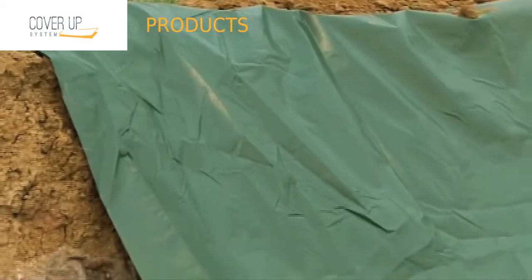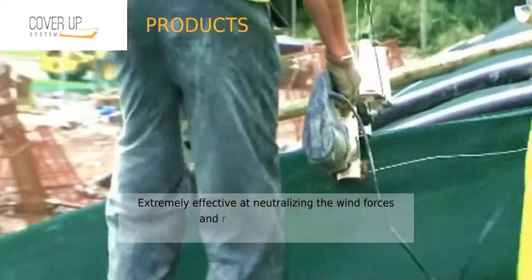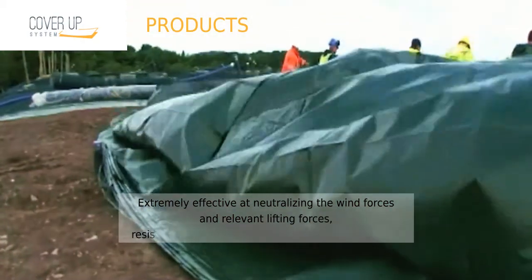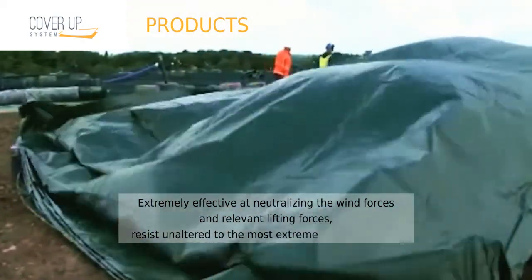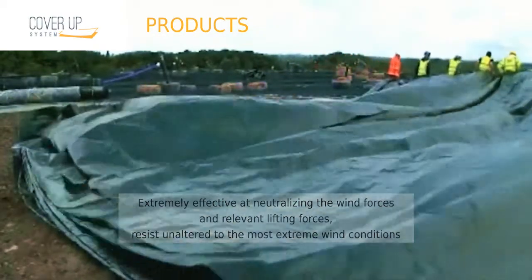Net Down is designed to be extremely effective at neutralizing the wind forces and relevant lifting forces acting on the waterproofing Cover-up geomembranes, that will resist unaltered to the most extreme wind conditions.